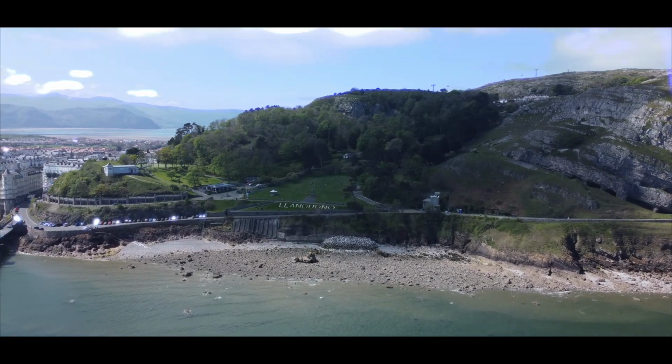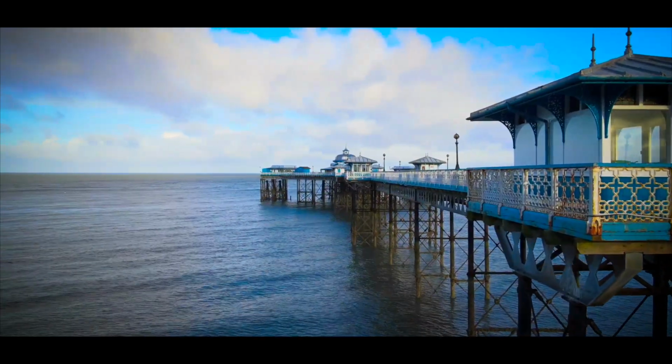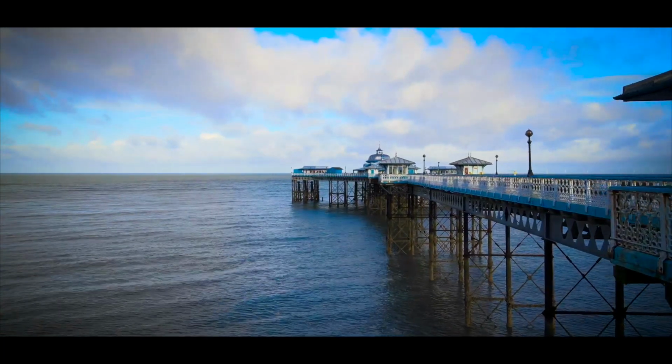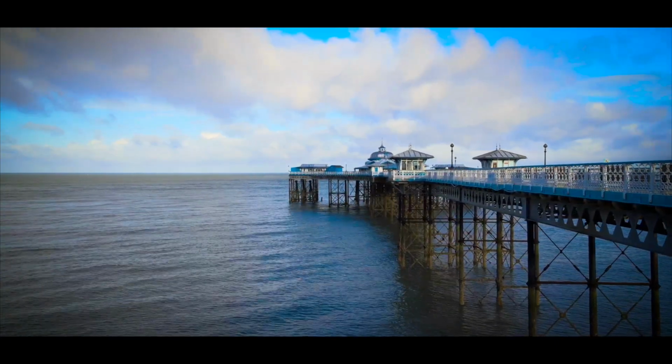Wales is a great city break, particularly for those that live in London like myself. It hosts striking rugged landscapes like the Snowdonia National Park and various other national treasures. We stayed in Llandudno, a peaceful coastal town in northern Wales.